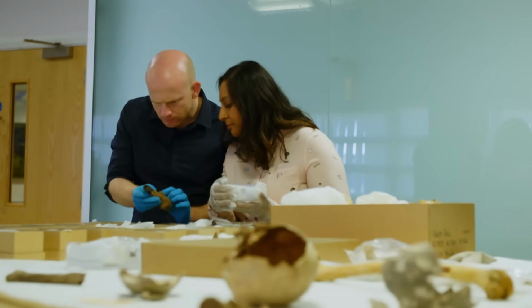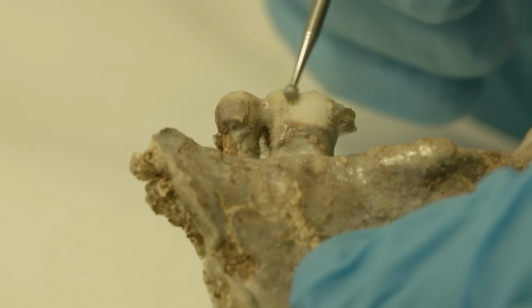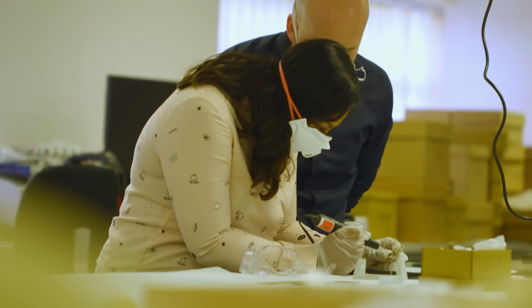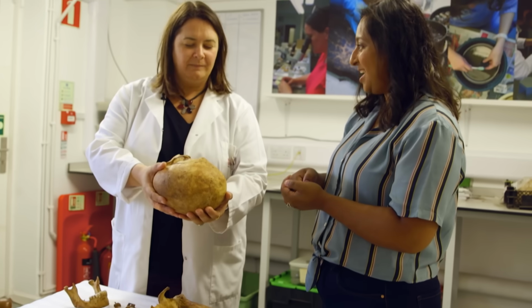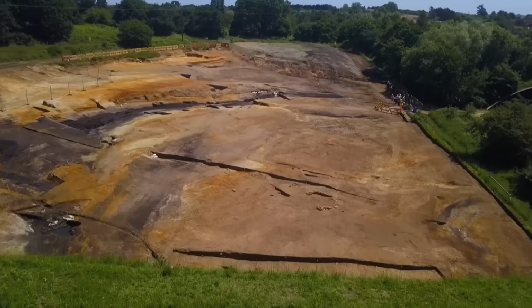While archaeologist Raksha Dave looks into the analysis that goes on long after a dig is finished. Somebody stabbed her in the back of the head. What an awful way to go. Welcome to Digging for Britain.